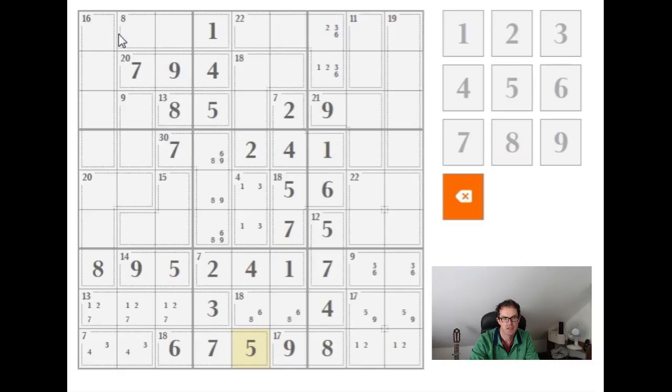Now we can isolate the values of these two cells. So let's do that and just see if it gives anything useful. So these three cells sum to 24. These two cells sum to 7. So 24 plus 7 is 31. So I know that these four cells sum to 14. But these two cages sum to 25. So these two cells have to sum to 11.